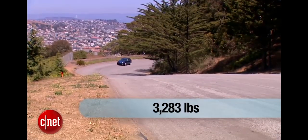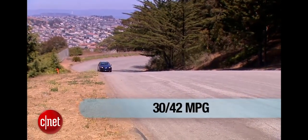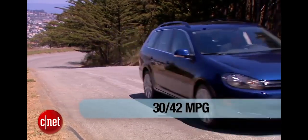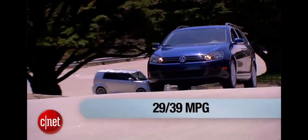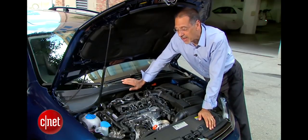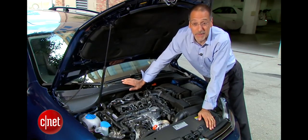The MPG resulting from that is 30 city, 42 highway. Pretty good stuff. Unless you get the automatic. Now you drop down to 29 city, 39 highway. Still good, but not going to blow anybody away. The problem is the automatics in this market need to blow people away.